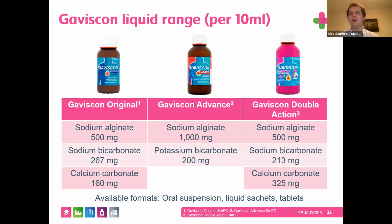Brilliant. Yeah, and following on from that, if you've got the choice of Gaviscon Double Action or Gaviscon Advance, what would make you determine what you'd offer? Cheeky question. So unfortunately, this is where your training and experience and confidence comes into the picture, because it very much depends on the individual patient.